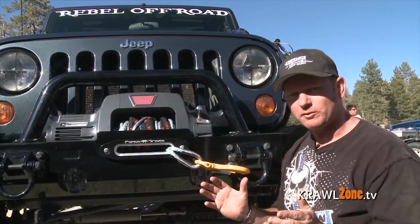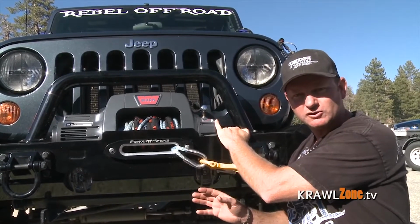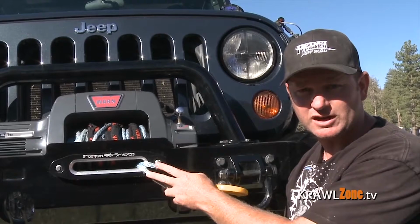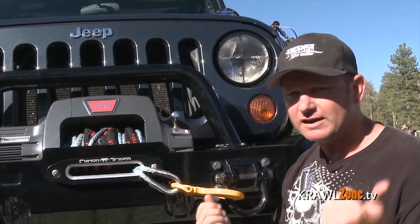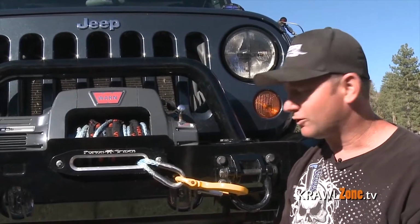One of the items that we've installed on here is, of course, a Warn winch. Fantastic winch to run, very reliable. It's going to get you out of sticky situations. In this case, we switched to synthetic winch cable. Synthetic winch cable is fantastic because it's actually stronger than steel. It's not going to snap, and if it did snap, it's going to fall onto the ground as opposed to turning into a projectile for you.